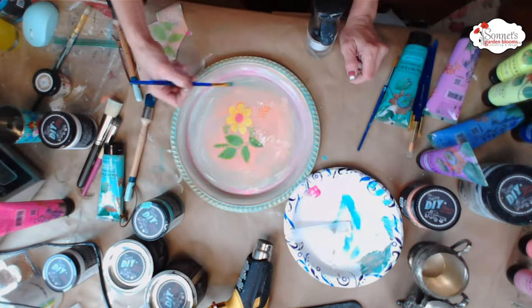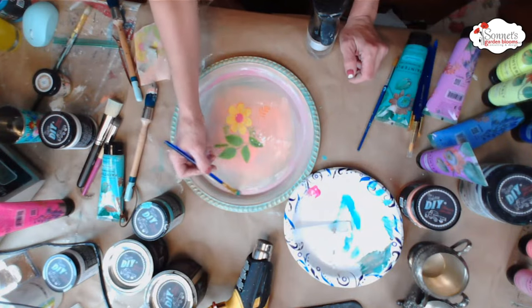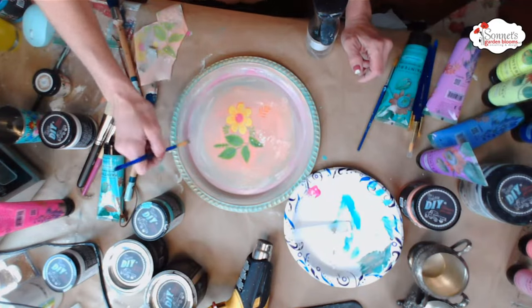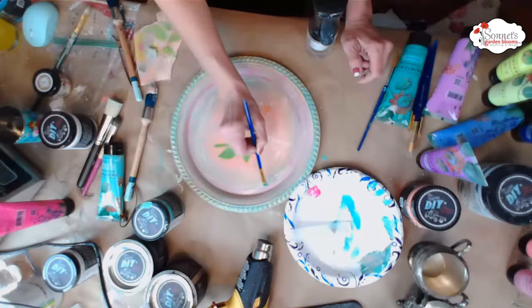All right. Ooh. I just feel like I need a little bit of color right around the edge to accentuate it.